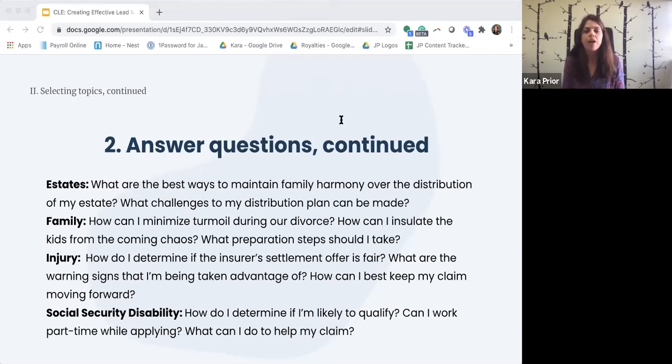Personal injury, how do I determine if the insurer's settlement offer is fair? And then what are the warning signs that I'm being taken advantage of? How can I best keep my claim moving forward? And then Social Security disability, how do I determine if I'm likely to qualify? And can I work part-time while applying? What can I do to help my claim?